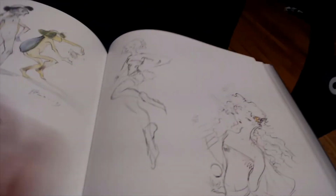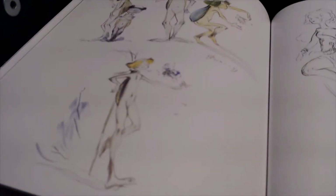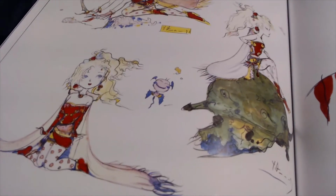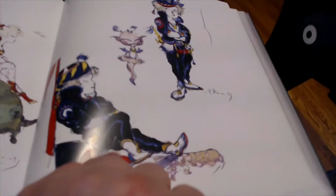And of course some environmental paintings, landscape paintings here. More concept designs. It's a little Kappa man. Terra again. Chibi designs for all the characters, which I think were in the manual or something. This is kind of a different style to see him draw in, at least these characters, but you've got Tina, Terra over here. You've got Locke.